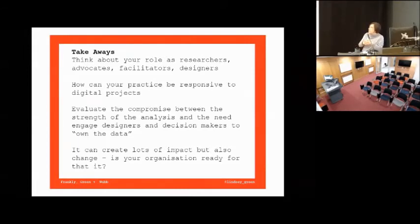And it can create lots of impact, but also change. And I think there's a question about how ready some organisations are for that. The Van Gogh Museum is completely up for it conceptually. I don't think they had any idea what was going to happen to them. And it was really hard. I think they're very happy now, but it was challenging to go on that journey to not know the outcome ahead of time, and for Mark to manage all the stakeholders within the organisation and keep everybody on board. That's that.